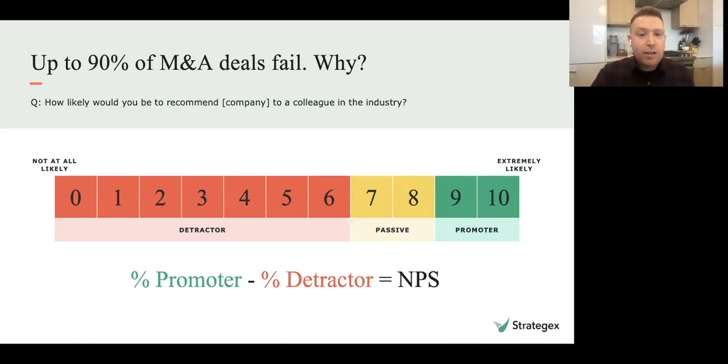So NPS is an effective risk measurement tool because it objectively and empirically helps investors determine the strength of customer relationships. And when NPS is combined with qualitative insights, it can also be an effective risk mitigation tool, since it helps management teams understand exactly what must be done in the first 100 days post-close to secure any accounts that might be at risk. Personally, what I love about NPS is just how simple it is, right?